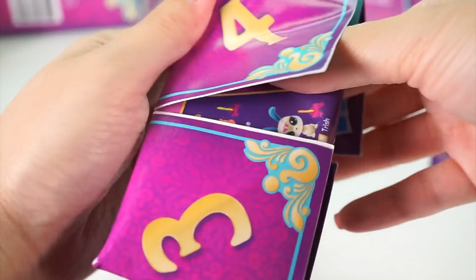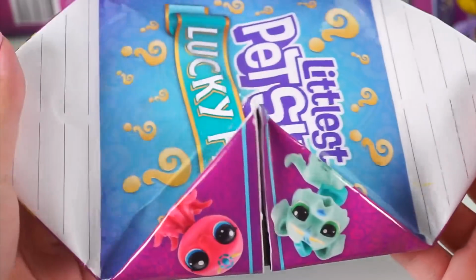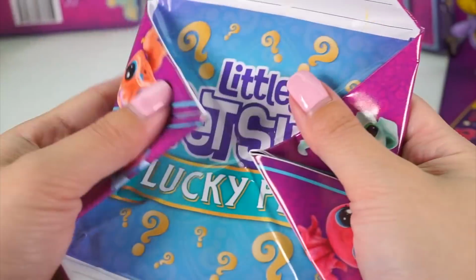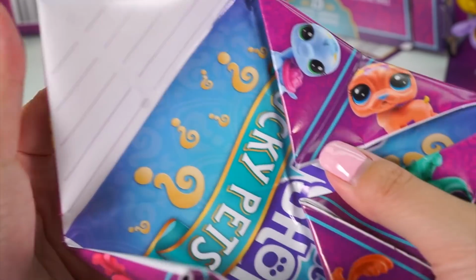So this is where you put your hands in. And oh yeah, you have to write in your own fortunes though. I haven't written in my fortunes yet. So guys, comment down below and let me know what fortune I should write in these. And next time I do a video, I will play the fortune game with you guys. So again, don't forget to comment down below some fortunes for me to write in here.